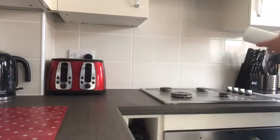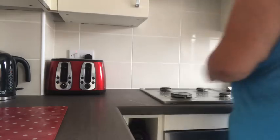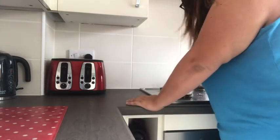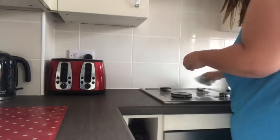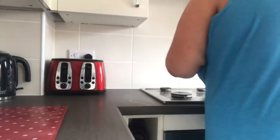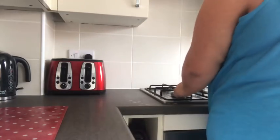So again, with the Flash and some tissue, I'm just giving the oven a wipe over. Like I say, this isn't a deep clean or anything, so it is literally just a wipe over with simple products such as the Flash and the Zoflora that I've been using.